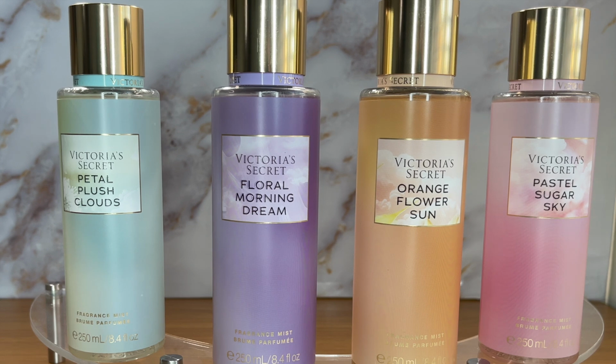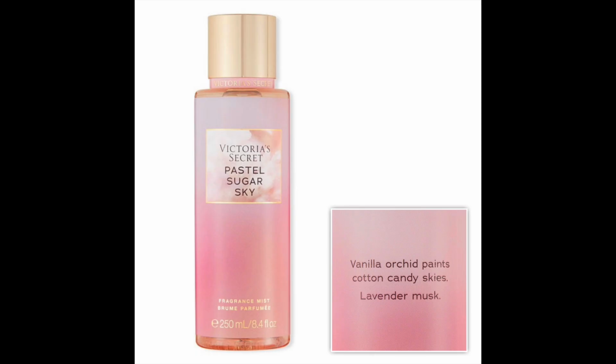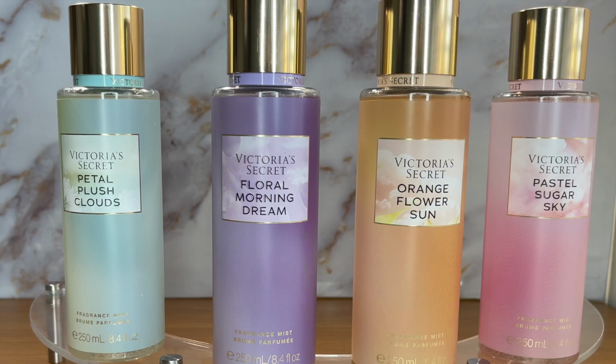Okay, so we're going to start right to left because I want to do Petal Plush Clouds last. So Pastel Sugar Sky. It is Vanilla Orchid Paints Cotton Candy Skies Lavender Musk. It's a nice scent. It's not super sweet at all, which is fine with me. If I want something sweet, I definitely have a lot of options.